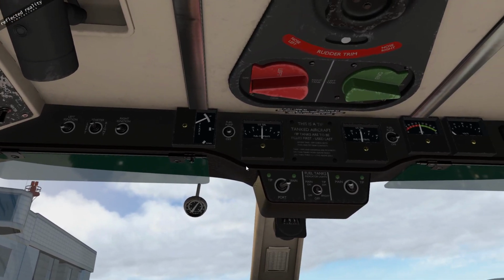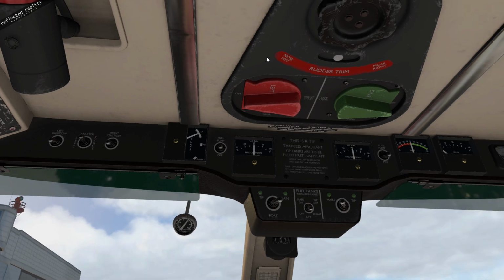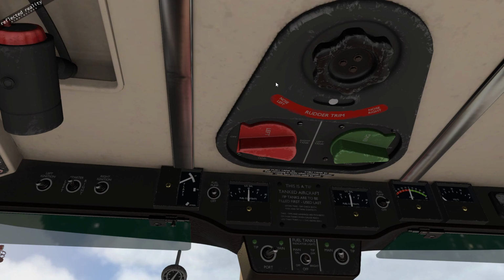Lots of the aircraft is laid out very logically, and then you get some things that are just weird, stuff that makes no sense. But top to bottom, left to right, is usually a good way to start. So the rudder trim's up here, and then you've got the fuel tank selectors. They're really obvious up here, they're not hidden away.